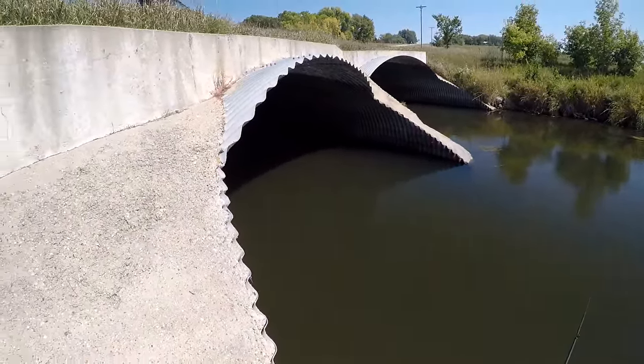Oh, he shook it. Want to bite that craw again, buddy? Yeah, right. Well, there's at least one more in there willing to bite. Darn it, I wish I could have got that fish in.